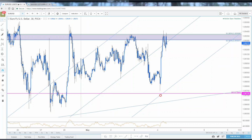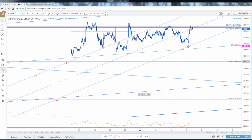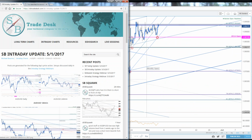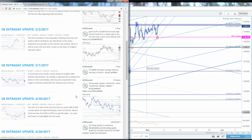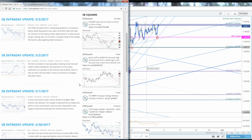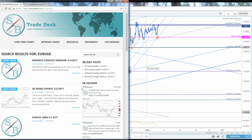Here's euro, guys. I can't move on without talking about euro. Euro's at resistance. This is the chart that we highlighted earlier in the week. There's no change to any of the levels. If we take a quick look back at the euro dollar charts from earlier, oh, I haven't updated the euro here. Again, search function is up and running. Quick fix for that.